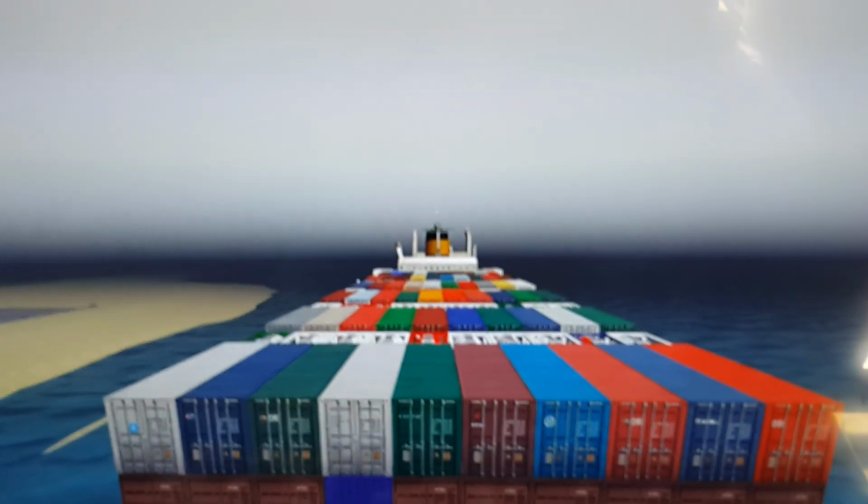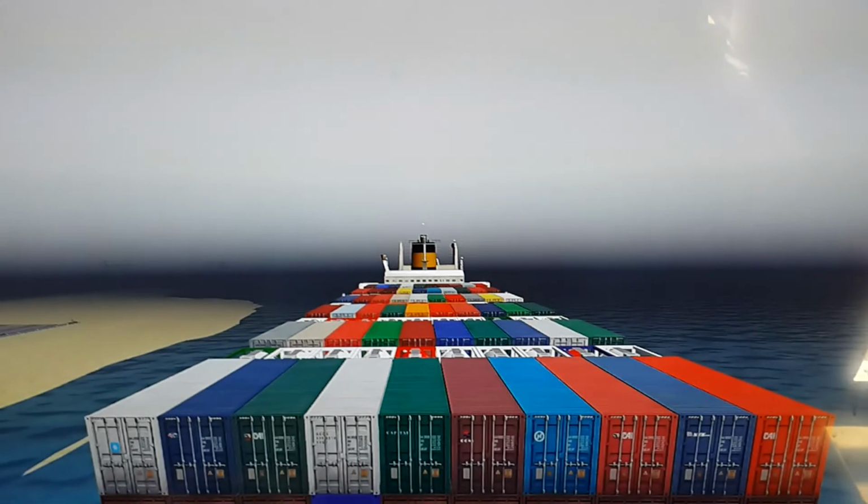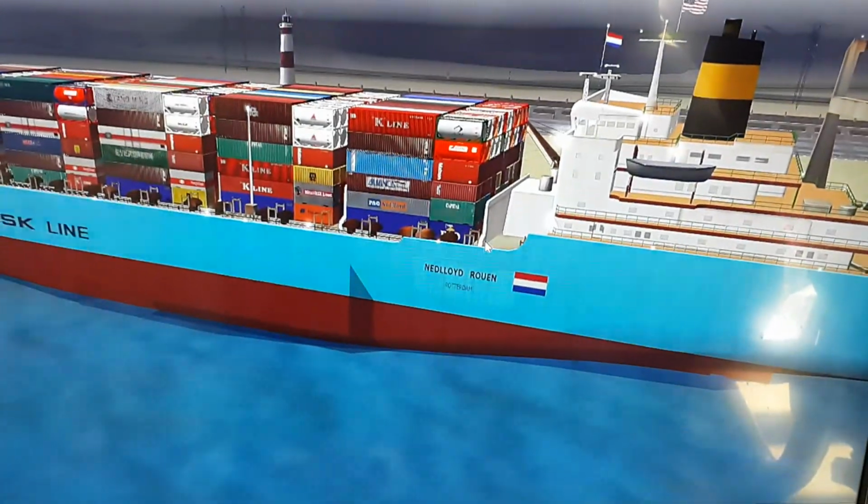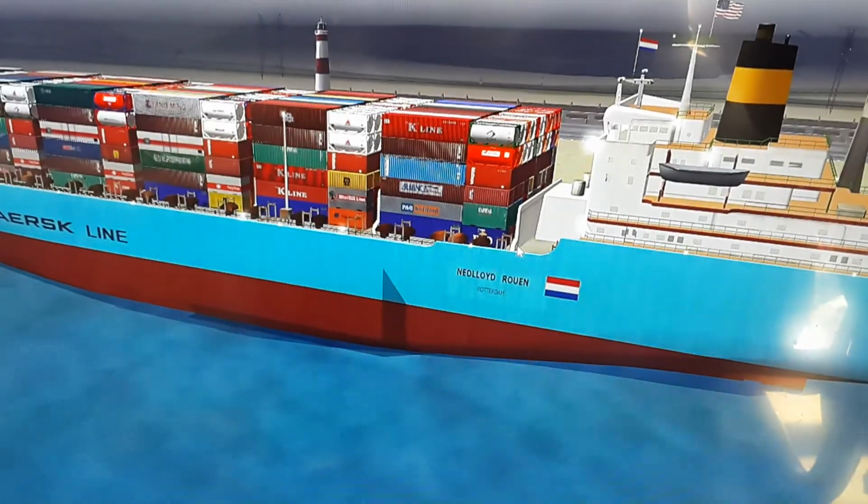I wouldn't go inside the cab of this ship if I was you. I just did, and now the game's frozen. Okay, the horn for this one doesn't work in driver either.